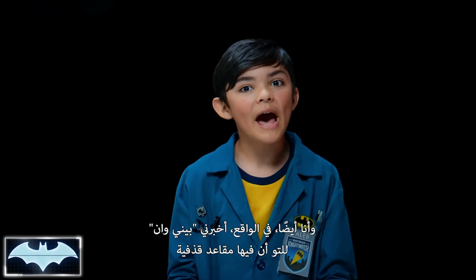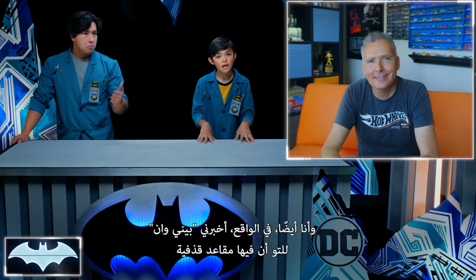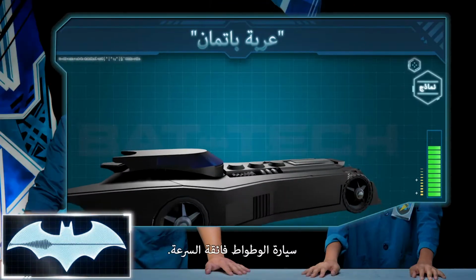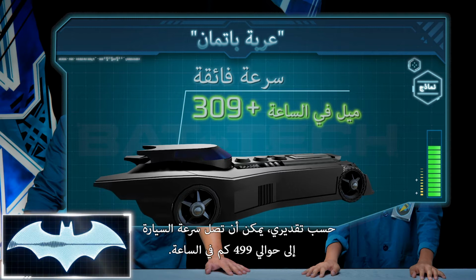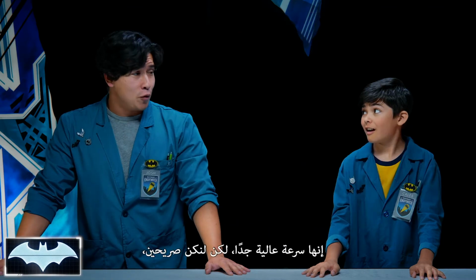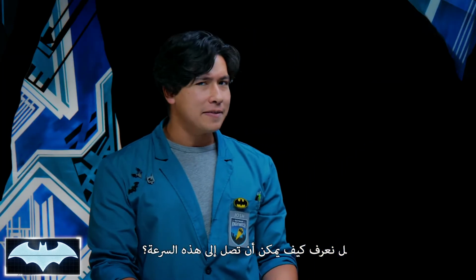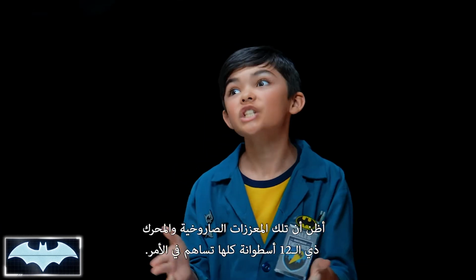Mine too. In fact, Penny 1 was just telling me that it has ejector seats, a grapnel hook, and rocket boosters. The Batmobile is very, very fast. My estimates calculate that the car can get up to around 310 miles per hour. Wow, that's super duper fast. But let's be honest, do we know how it can get that fast? I think those rocket boosters and the 12-cylinder engine help.